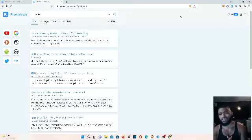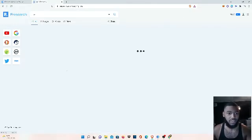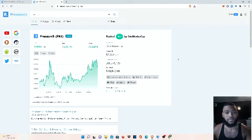So let's just say you didn't have a job and you really wanted to just keep searching. Well, you can. There's no limit on how much you can search. You can search all day till your fingers hurt. But there is a minimum to withdraw to another wallet, and that's 1,000 Presearch tokens. The token symbol for pre is PRE. Let me go on and show y'all so y'all can see. Boom. Current price 9 cents, even higher than when I last checked.